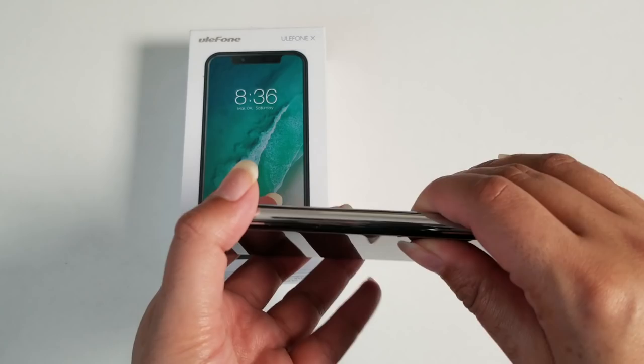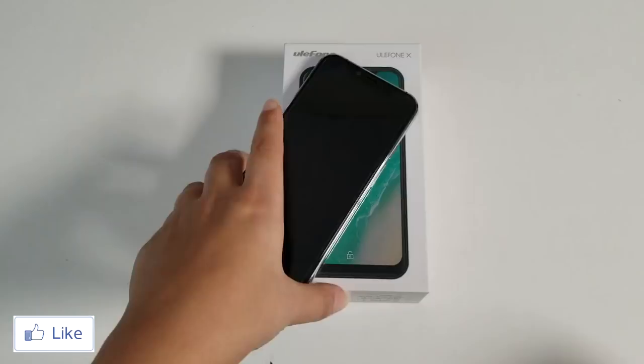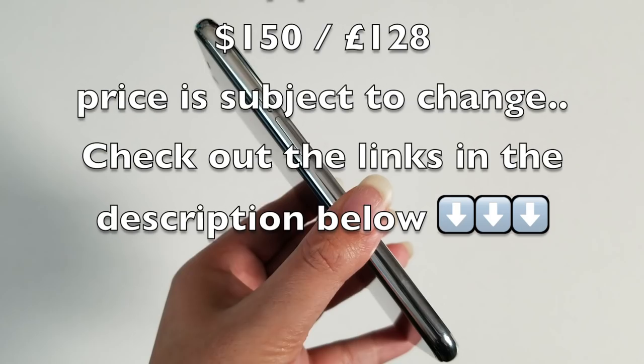So here are my thoughts on the Ulefone X, guys. Do let me know what you think in the comment box below. The Ulefone X is a beautiful looking smartphone and priced under $160 at the moment. The price is subject to change. This is a beautiful looking phone and has a lot to offer, offering powerful performance and does everything it should and more.